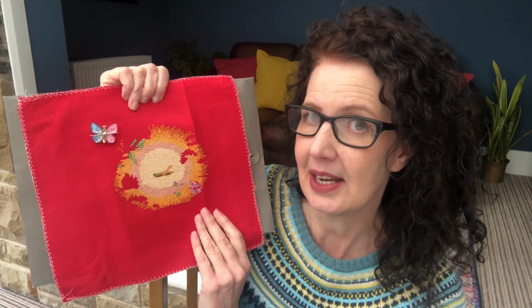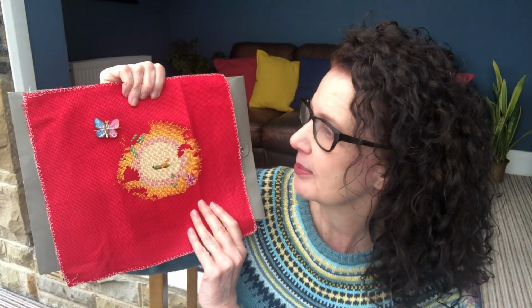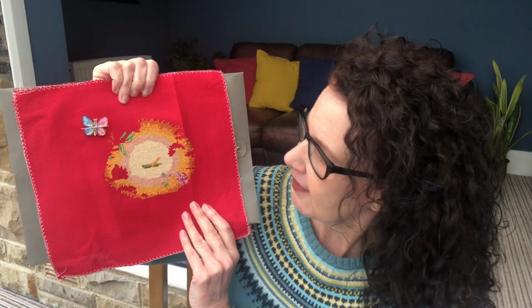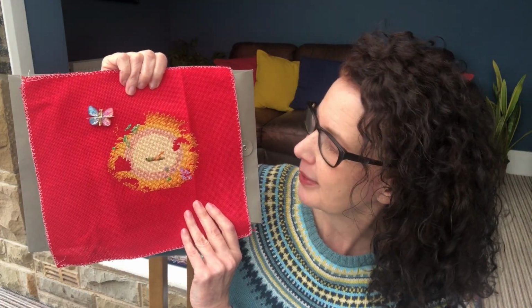On the red, it is quite difficult for me to stitch on an evening, and I think that's why I've not stitched as much as I would have liked on this one. Altogether, so far, it's taken 18 hours, 45 minutes.